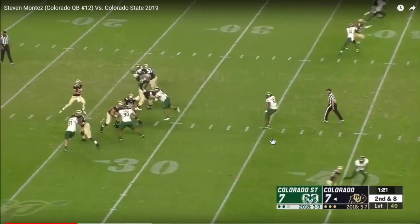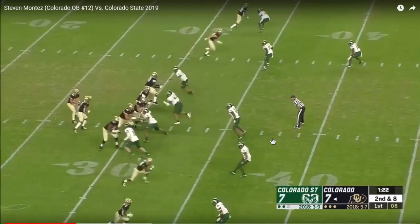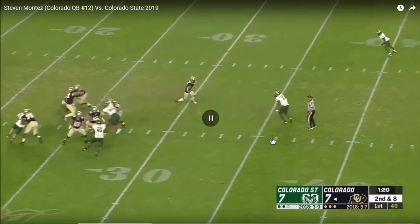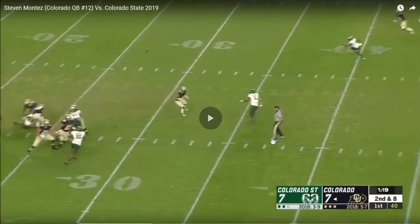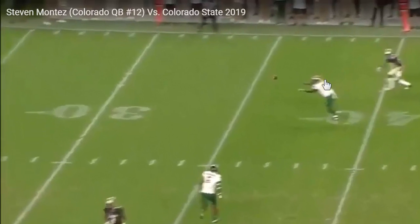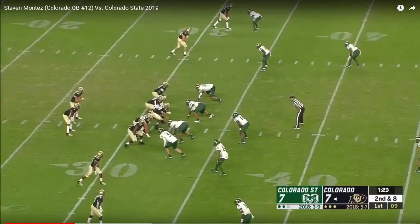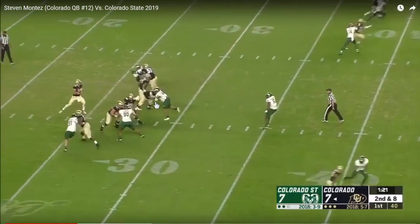Let's take a look at this play from Steven Montez, the senior quarterback out of Colorado. It's a play that's nearly picked off. He makes a throw under pressure, gets the ball off, though, and this defender nearly cuts it off. Probably should have cut it off. If he used active hand position here instead of underhand position, he probably catches this ball and is running into the end zone as we speak, but that doesn't happen.